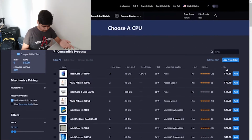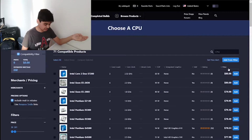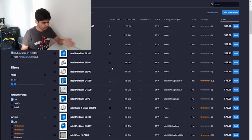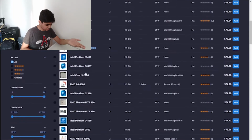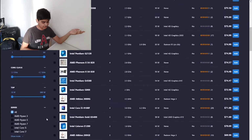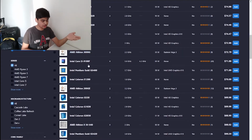So yeah, let's just sort by highest to lowest actually for once, because I want to see the best of what this price point has to offer. Right away I'm seeing a lot of Intel chips, some Core 2 Duos, even some Xeons. I'm just looking for any newer processor we might have, because for gaming, core count does not matter as much as clock speed. So right away I see the Athlon 3000G as well as the Core i3 9100F.